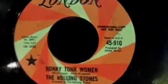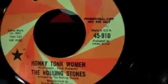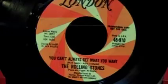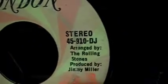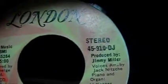Here's the promotional 45. It says promotional copy, not for sale, Honky Tonk Woman, with a star. This is in mono, the more common version, and the flip side, You Can't Always Get What You Want. This is the rarer Honky Tonk Woman promo 45 in stereo. Very hard to find. More commonly in mono on the promo. And the flip side, still, You Can't Always Get What You Want in stereo.